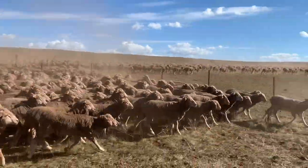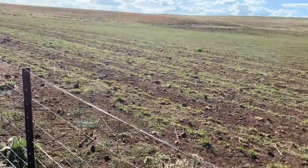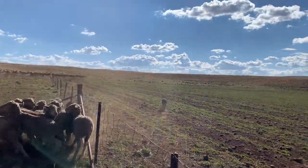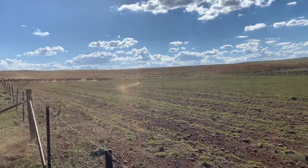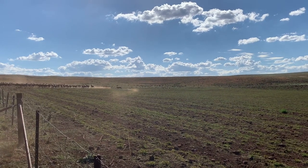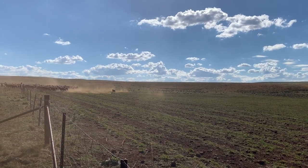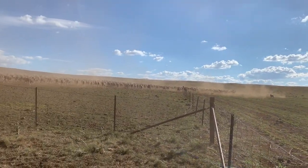Few there. Hopefully they go at that gate. Here, Billy. Billy, get over. Hop over, go back. Should cut them off at the pass, hopefully. Good boy, Billy. Sit there, mate. Good boy. He's not bad, old Billy.